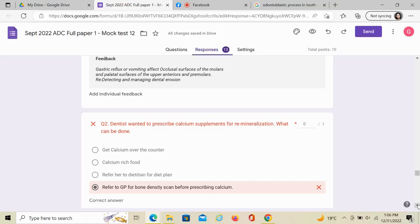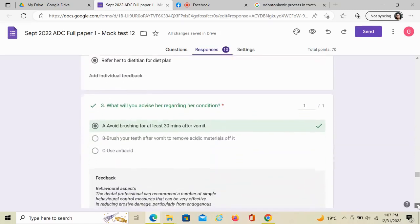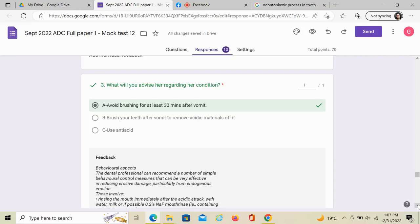Ideal option should have been referred to GP and then take the consent and do the allergy testing as to if they are allergic to the calcium supplement that you are going to prescribe. So that should have been the ideal answer. But then, since the only best option given in this question is this, and that is what I could gather from the candidates, I'm going with this option. But in the exam, if at all they change the options and tell you refer to GP to see the allergic testing of the calcium, then you go with that. Understood?